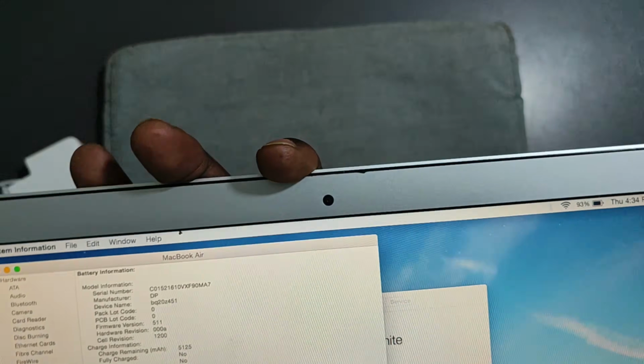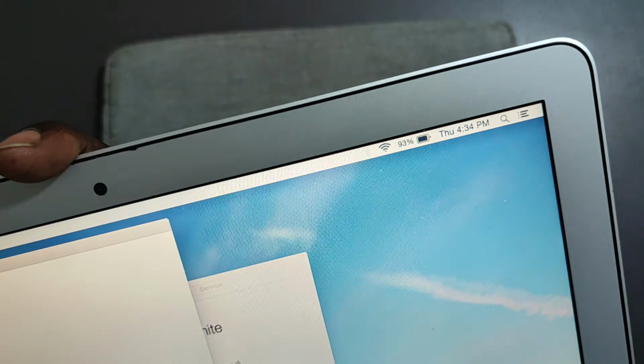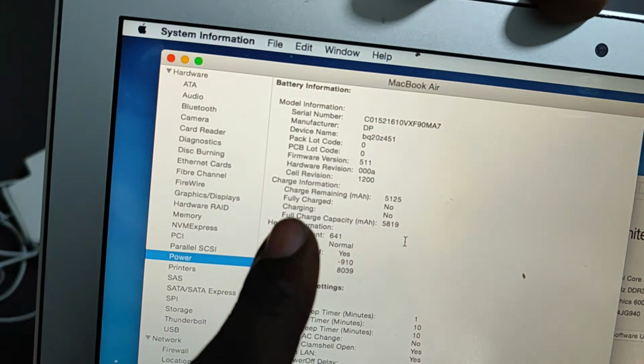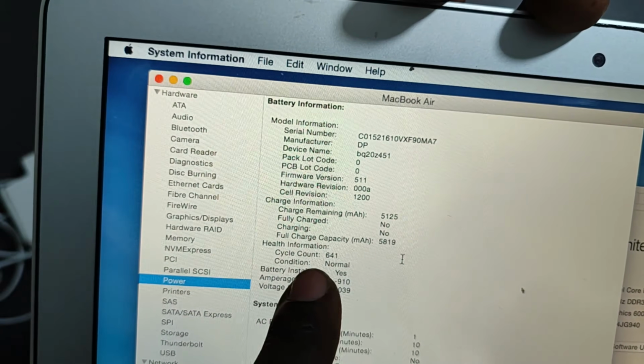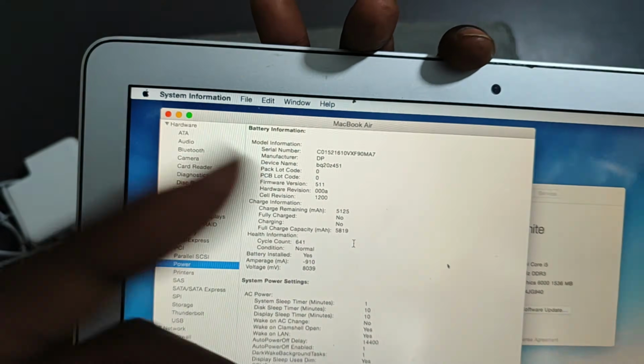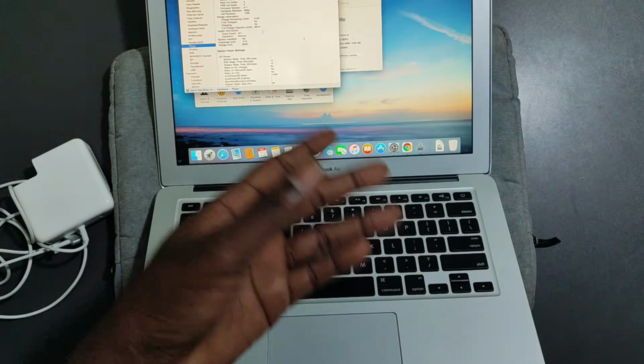Battery life, it's still very impressive. You can get up to around 6 to 8 hours with light usage, even in 2025, and that's better than many newer Windows laptops. Can attest to that. So Apple nailed the efficiency with this one.